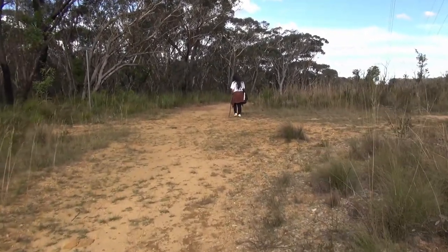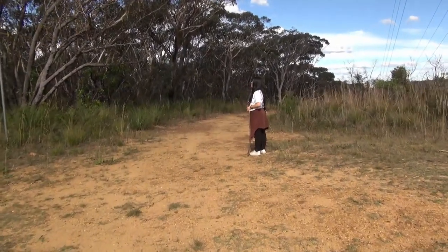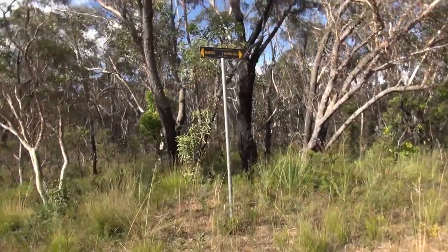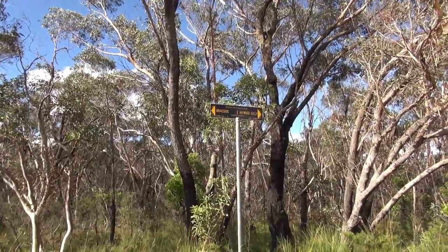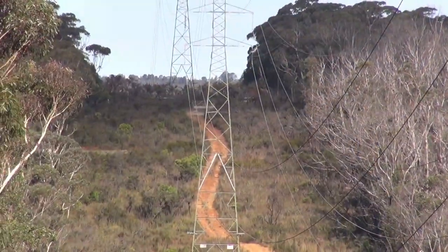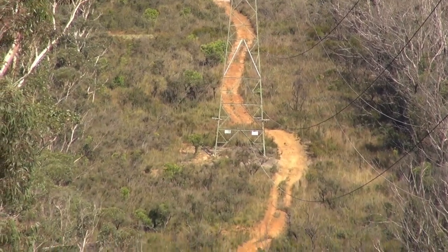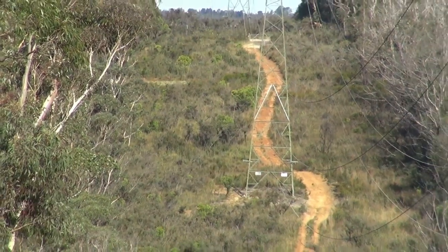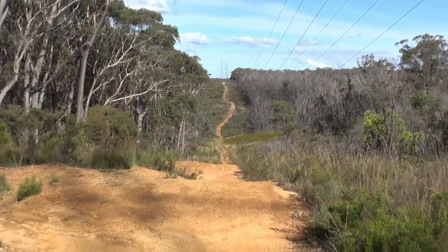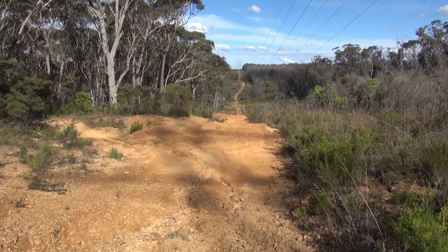A little bit more. So here it is, wood. In the map, it's a straight line, but it's not a straight line. Yeah, still very far away. Okay, let's go home.